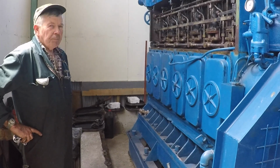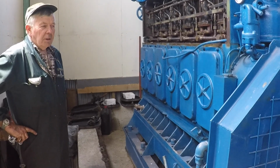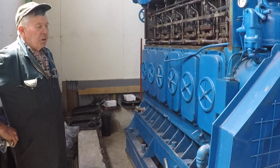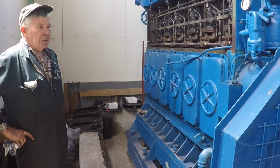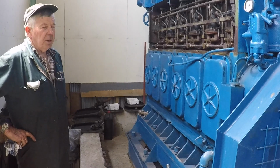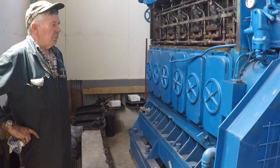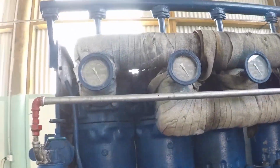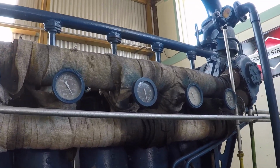Right, because these sort of reserve generators, they don't do a lot of hours, do they? No, they don't do a lot of hours, but they're sort of a standby plant. In the Nelson Creek dredge, when the big power cables were shifted, we used this one to power the lights and the welders while the main power was getting reconnected and moved. So it hasn't done very much work at all. Good. Just the exhaust side. It's got all the temperature gauges there for each individual cylinder.